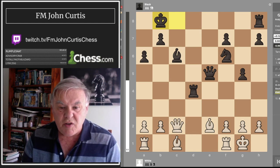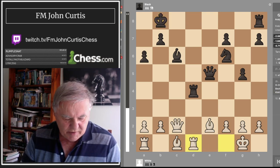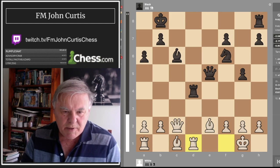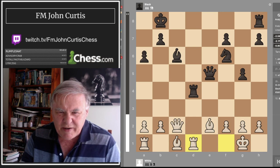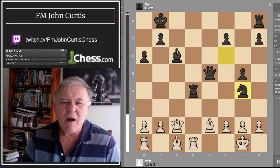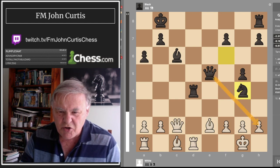White played rook to d1 and said, let's change pieces. I don't think that's a good idea. But he played rook to d1. He wanted to change pieces. And black played knight here. Right, so black's threatening a checkmate. Look at this. Check and mate.